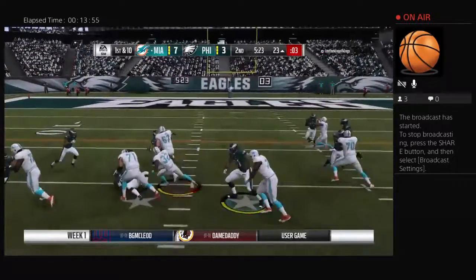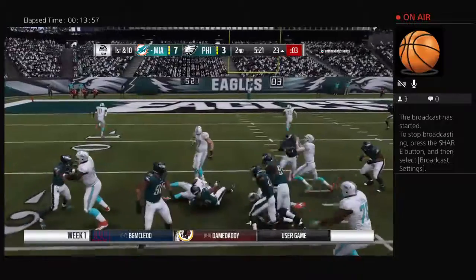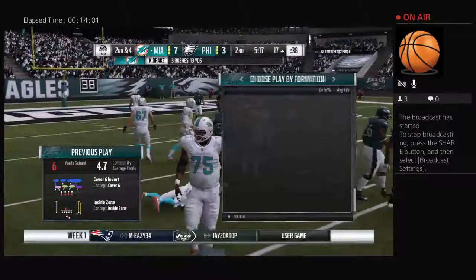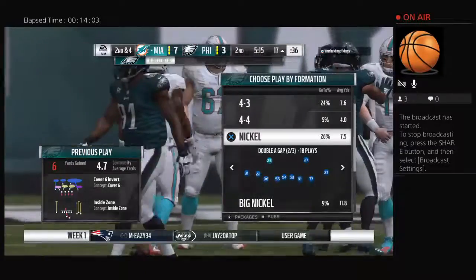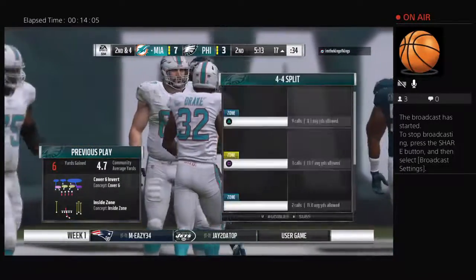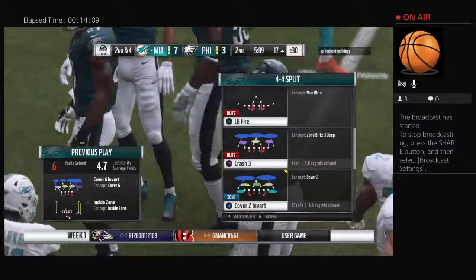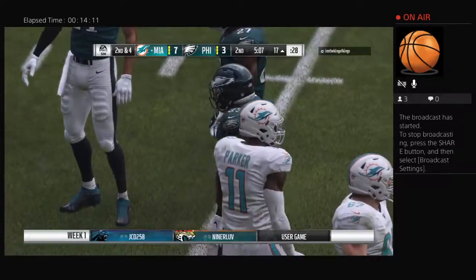On 1st down, Drake. And able to push his way forward here for a good little gain. He'll get a nice chunk there on the 1st down run, and it's 2nd and 4. And there's a run to be happy with. Good, solid yardage. You'll take that anytime you hand the ball to a back.